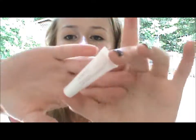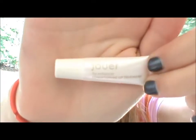And then right after I do that, I put on this little sample that I got in my Birchbox. I'll leave a link to my July Birchbox. I've only been using this for about 20 days, but that's still a while. It's the Jouer Lip Enhancer Conditioning Lip Treatment, and it works really well in my opinion. I really like it, and it leaves your lips really conditioned. So I love that.